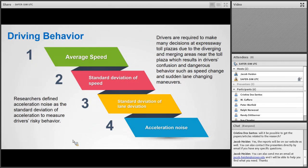With respect to driver behavior that we collected from the experiment, we collected about 7 different parameters that we thought represent driver behavior, as well as risk, or a high level of risk. Here we are showing 4 of them: how the speed profile changes based on the different scenarios at different zones; the standard deviation of speed, because in safety we consider turbulence in speed as an indicator of risky driving, and it has been proven to be related to high crash rates; the standard deviation of lane deviation; and acceleration noise, which is the standard deviation of the acceleration at different zones.